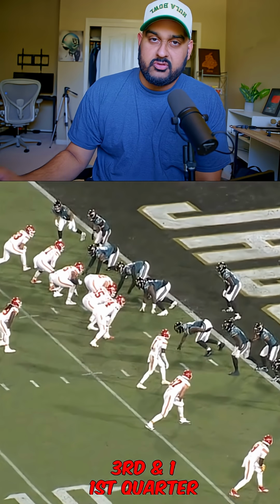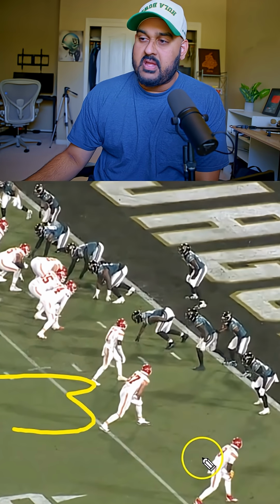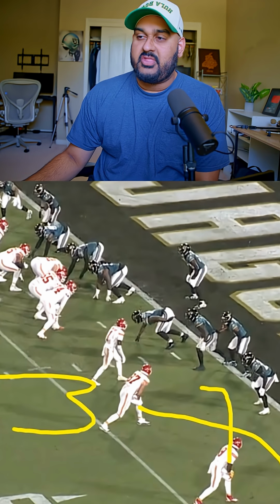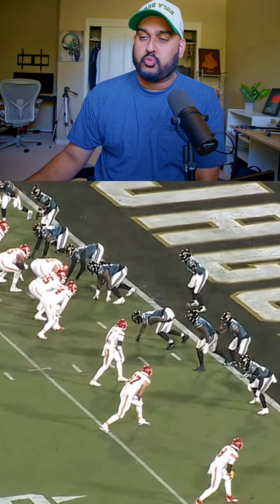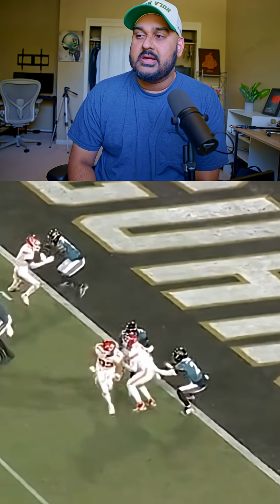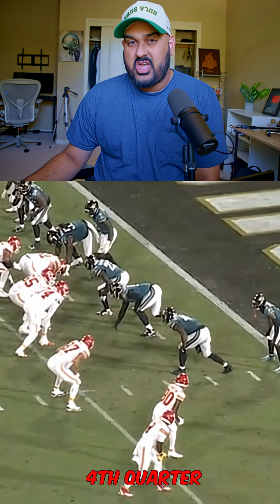Now, if you did not know this, the Kansas City Chiefs came out in a 3-by-1 look early on in the game, and they essentially ran this rub route that got Travis Kelce wide open into the flats for a touchdown. And you're going to see Patrick Mahomes do a really nice job with this pass to Kelce. They essentially design a touchdown pass for themselves.